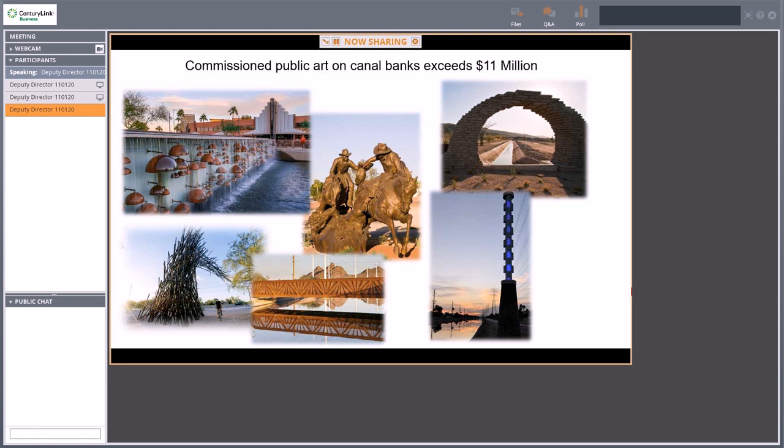And the base, I'm sorry, I don't have a great photo of that, but it's a fiberglass cast base that has kind of a topography of the canal system and, again, talks about what this is. What is the Western Canal? Why is it here? What does it do?